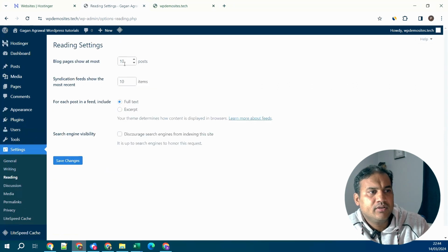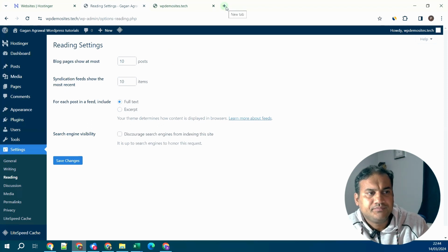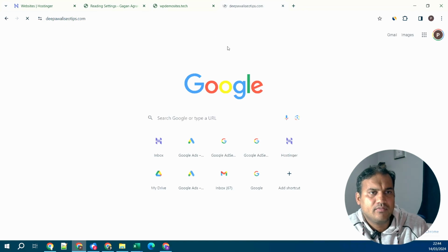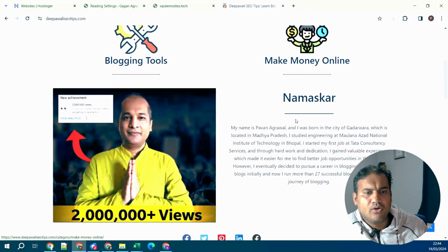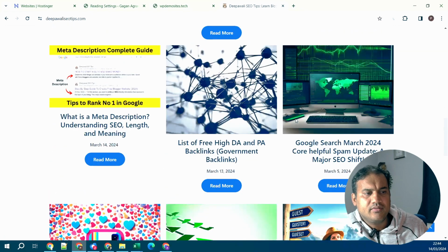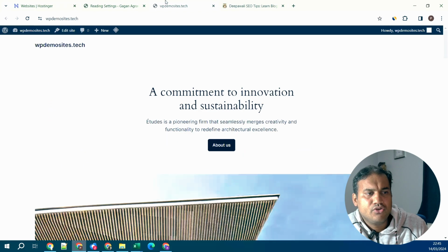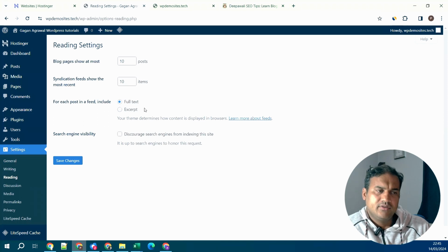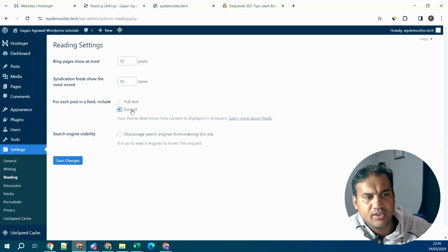Now reading, it means how many posts you want to see on the front page. If you see our website deepavaliseotips.com, you will see it's a customized page, so it's not a blog post, it's a page. But yeah, these are the blog posts. So it is asking, do you want to show only 10 posts or 10 items? Yes. But the full text of the post you want to show? No, I want to show excerpt. So make sure you check excerpt only.